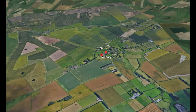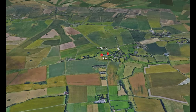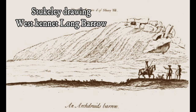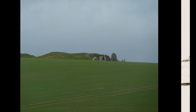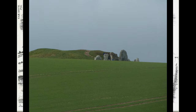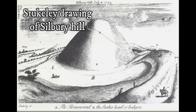William Stukeley was an English antiquarian and physician. Stukeley investigated many ancient monuments, particularly Stonehenge and Avebury. Stukeley visited Avebury in the 18th century and produced detailed drawings and description of the monument. In his work, he proposed that Avebury was built by ancient druids as a ceremonial and religious site.